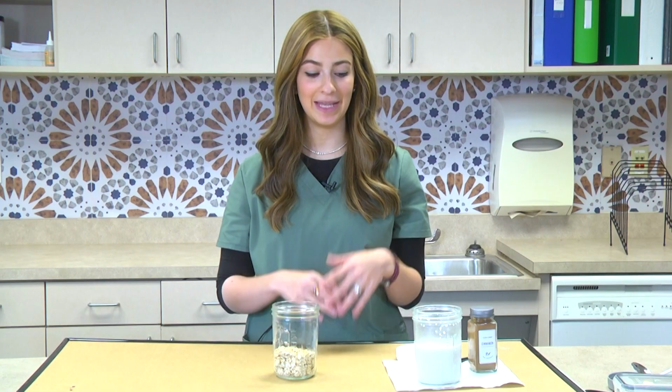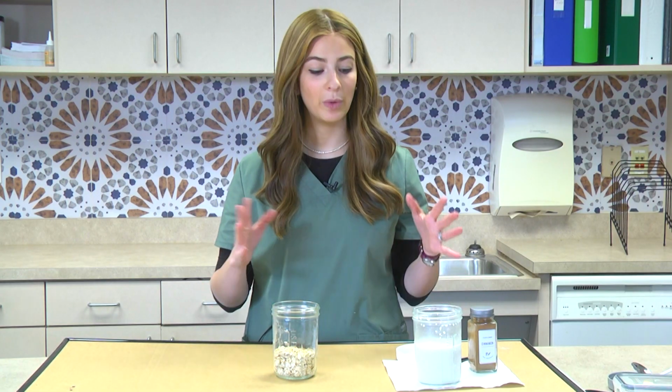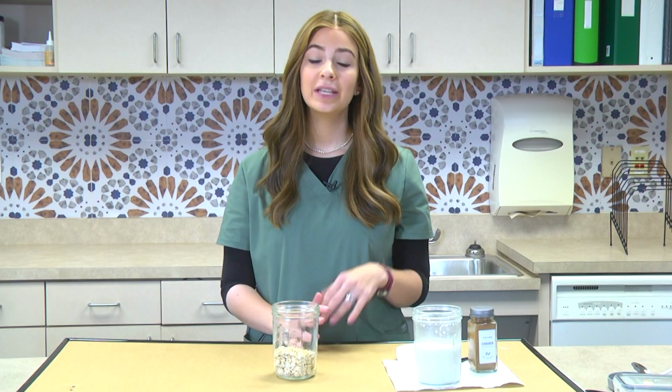Now I'm going to show you two recipes that are really easy to prepare that are traditionally made with dairy but can easily be made dairy-free. The first recipe I have for you is a recipe for overnight oats. We'll be making this version, of course, dairy-free and low-calorie as well. Some of you with lung disease may have been told to lose weight to help improve your symptoms. So this recipe is for you.